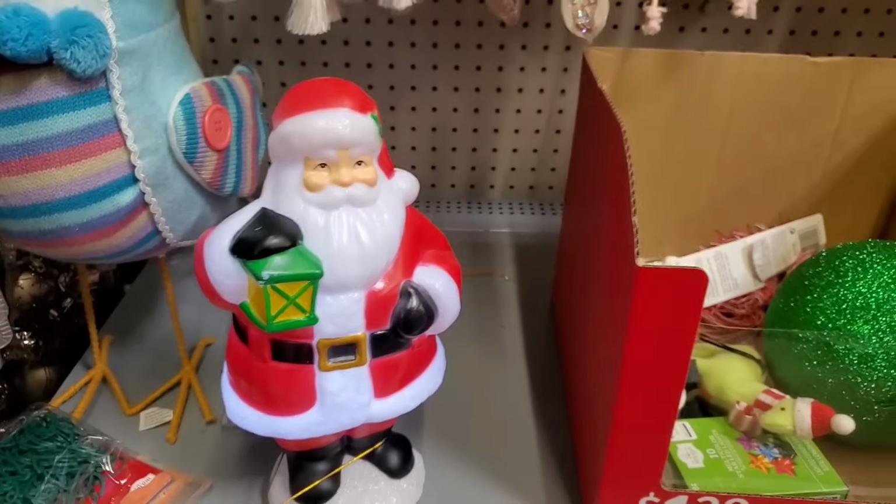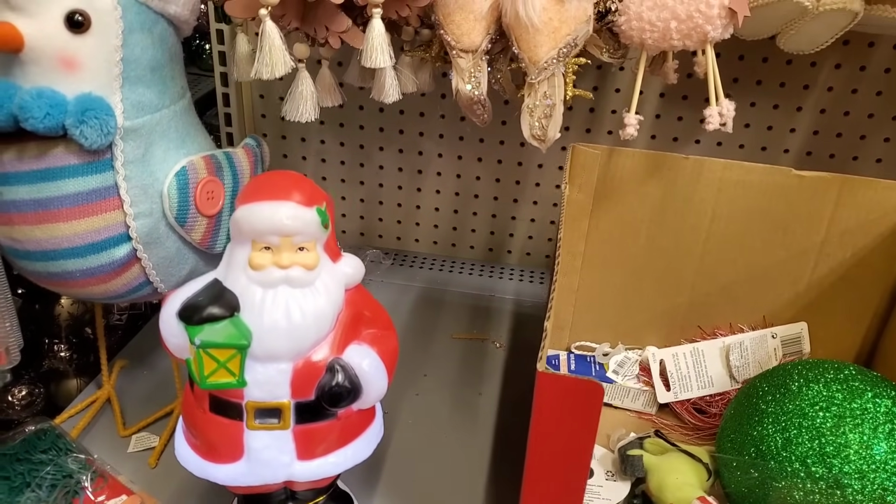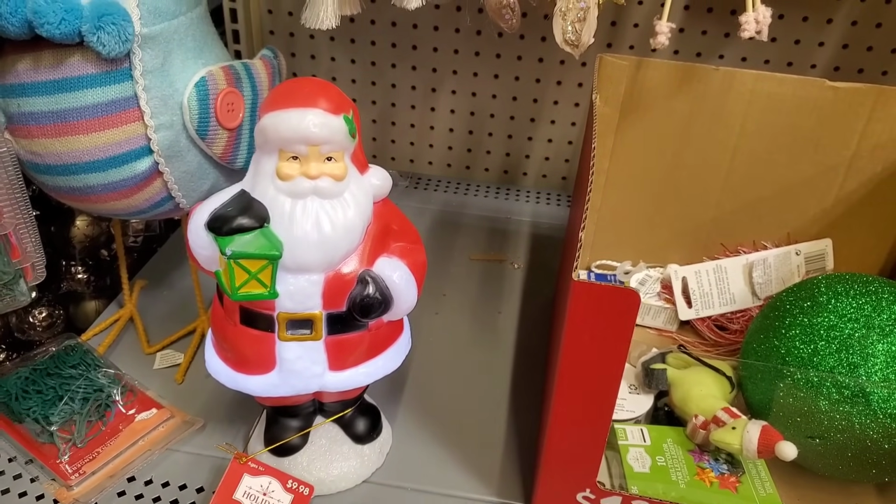I don't know. I kind of love it. I think I'm going to have to take him home anyway. Should I get the snowman and Santa? Imagine if they had a gingerbread man, I would die right here on the floor.